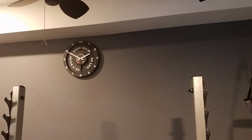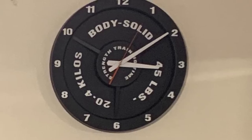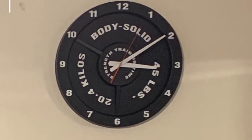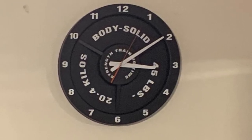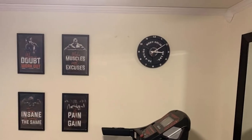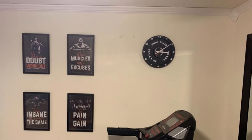Many users prefer the simplicity of a basic clock. A wall clock does more than tell you what time it is. You can use it to track your time while you're working out, even if it's CrossFit or HIIT intervals. It uses quartz movement for accuracy. Finally, it has a lifetime warranty.